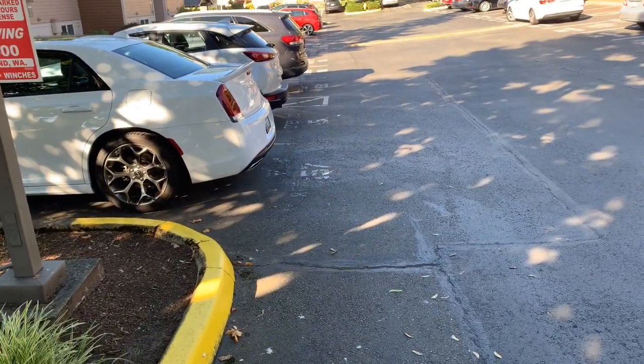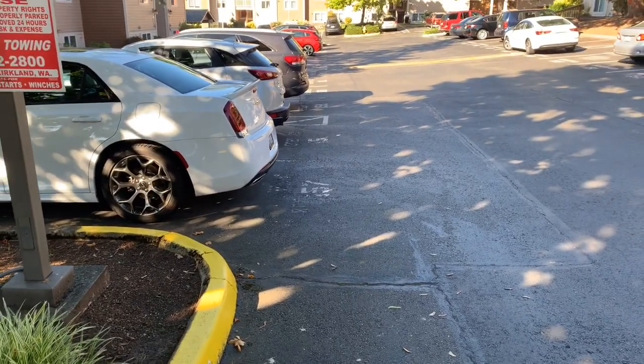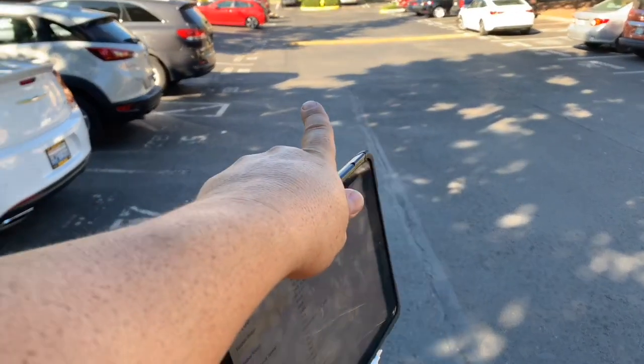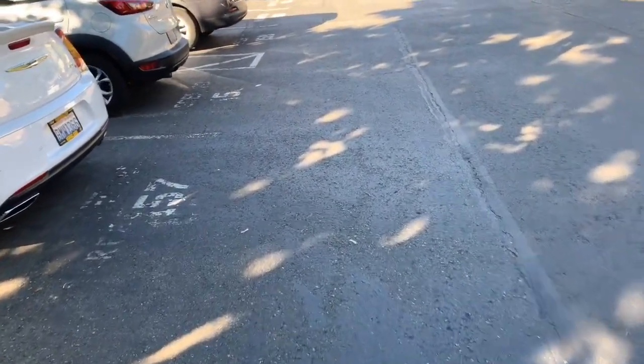That long stretch there is 158 by 7. Then you have this little piece right here, which is old asphalt. We'll take that out too. That's a 31 by 4.